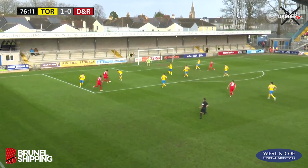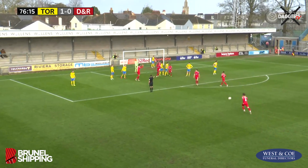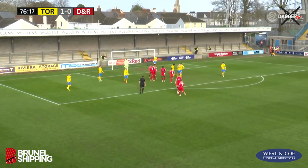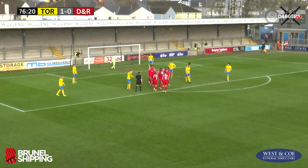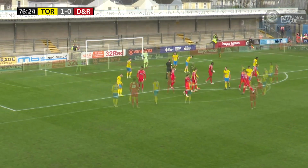Donlan out of position. Are United going to get caught? Ivy skips inside. Penalty. Silly challenge in the area. And that was all about Sean Donlan being out of position.